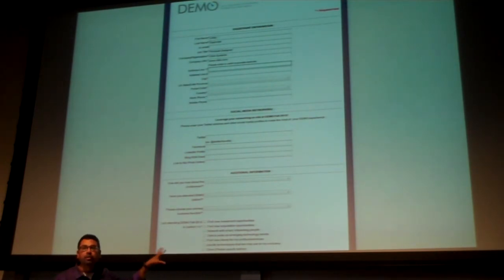But here, let's just put it at the top. Also, if you notice, the last section here is called additional information. That's the subhead. Oh, it's totally cut off here, so you don't see it. There are actually required fields for this. So these are actually all required. So if it's required, why is it called additional information?